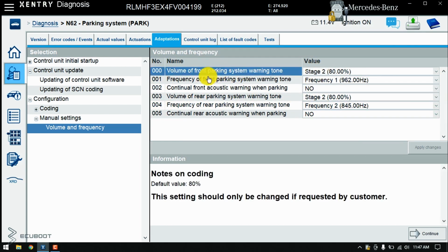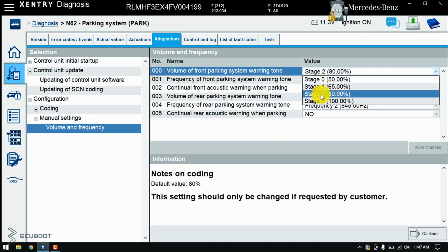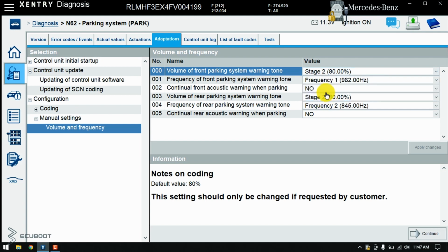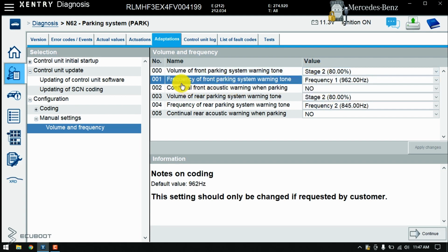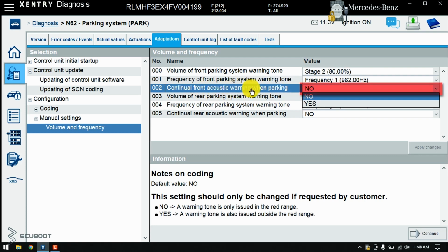The first one is the volume of the front parking system warning tone. We can set it higher or lower depending on our personal preference. The second thing is the frequency of the front parking system warning tone. We can set it either faster or slower. Another thing that I want to mention is the continual front acoustic warning when parking. If we set it to yes, the Collision Prevention Assist is going to warn us earlier than the default system.